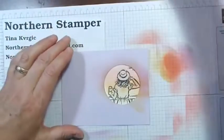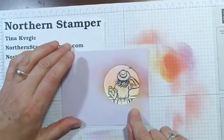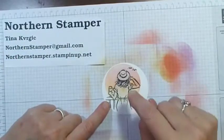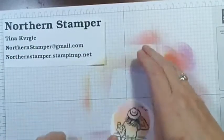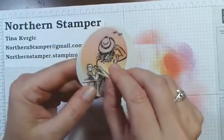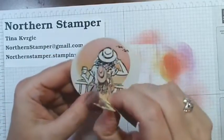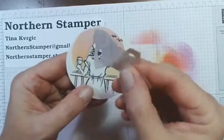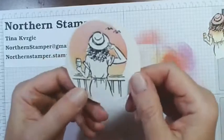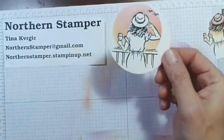Okay, so now I'm going to lift this mask up, and it's going to show off that beautiful sunset that I've done. Now I'm going to carefully lift off the mask of the girl, and I don't want to rip any of the paper, so when you pull it off and you have a glue dot on the back, go very, very slowly. That is the trick. So there we go. I've pulled her off. Look at that. Looks really great. Oh my goodness. I love it. I love it.